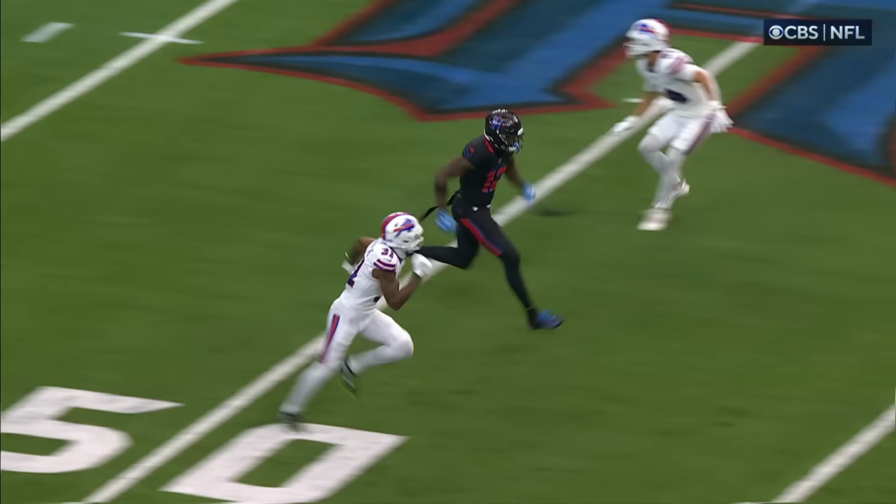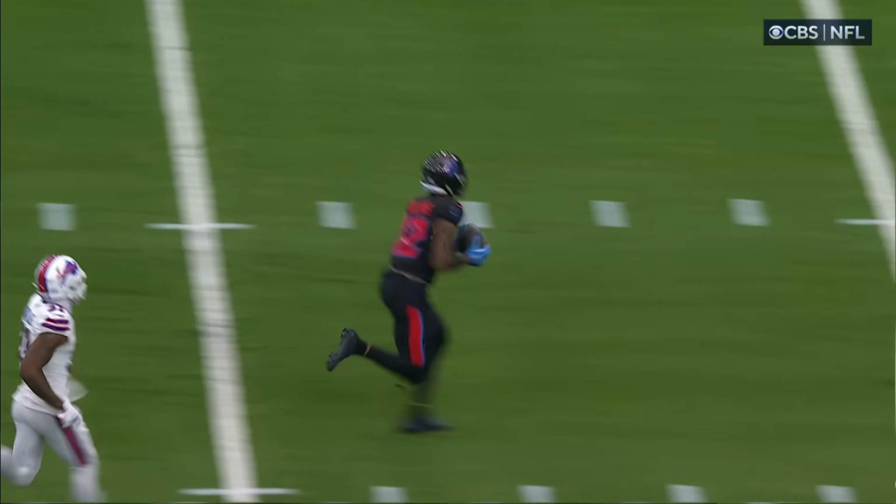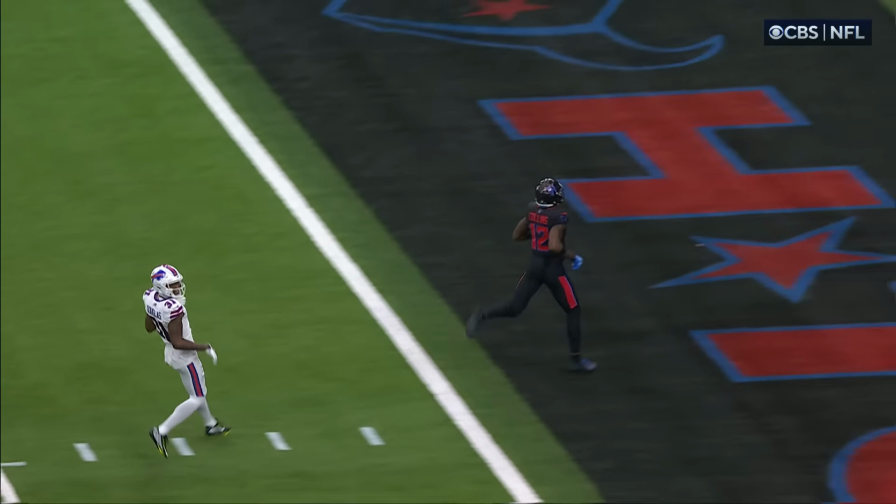And he just runs by everyone. There was no nuance to this one. It was just take off and go. I don't know if Rasul Douglas, the corner... And the defenders have been there all day long, but just a little bit too handsy.